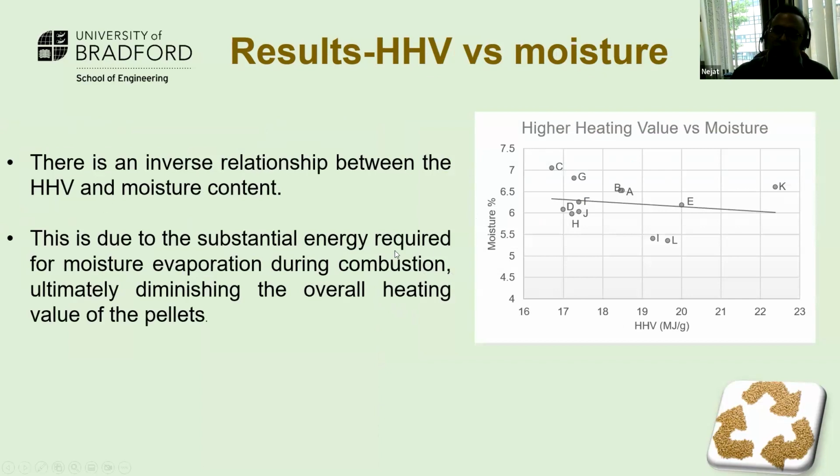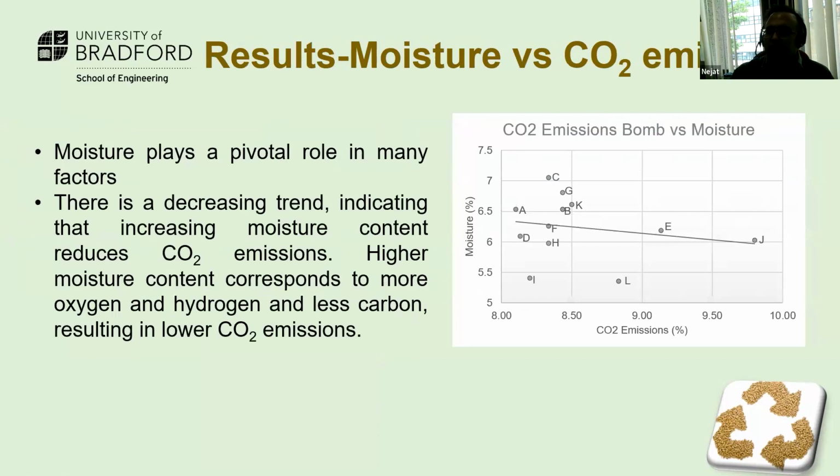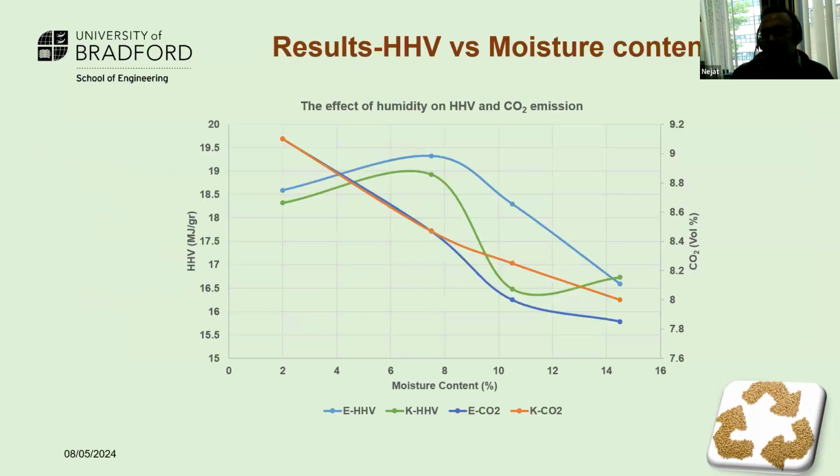This is due to the substantial energy which is required to evaporate moisture during combustion, ultimately diminishing the overall heating value of the pellets. We also try to understand the relation of CO2 and the moisture, and you can see this is a decreasing trend, indicating that increasing moisture content reduces CO2 emission, and higher moisture content corresponds to more oxygen and hydrogen and less carbon, resulting in lower CO2 emissions.